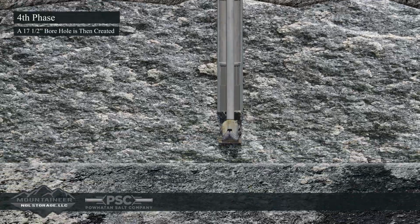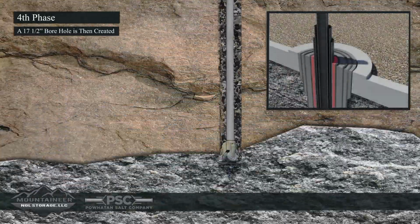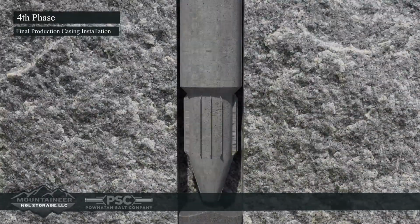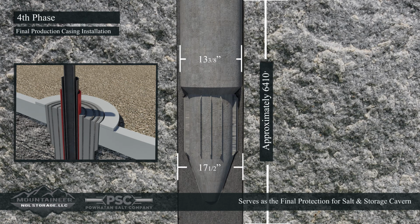A 17.5-inch borehole is then created to a depth of approximately 6,410 feet true vertical depth, and the final production casing of 13 3/8-inch diameter is installed and cemented to the surface. This production casing serves as the final protection for salt and storage cavern.